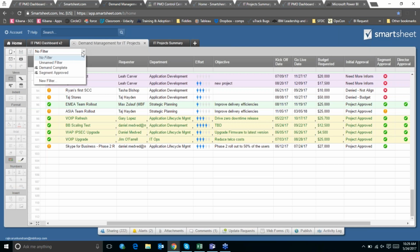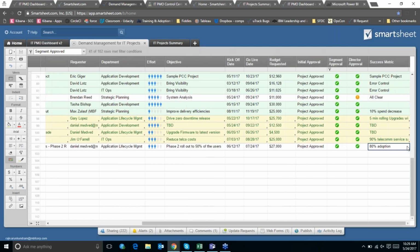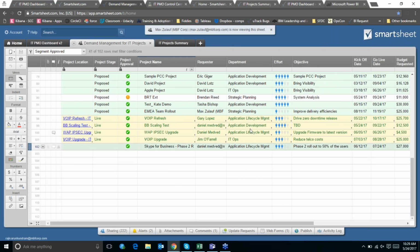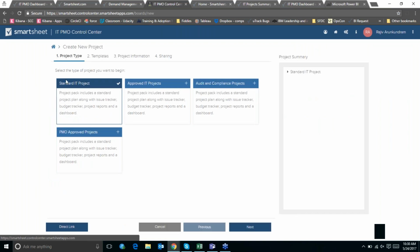As I come in to approve it, I can simply see, okay, here are segment approved projects. I can filter the list down and then go in and approve this as an easy mechanism, right? This kind of process makes sure that there are checks and balances in terms of which projects get through into the actual PMO experience, but also takes in all of the project request data that's coming in at the top of the funnel.